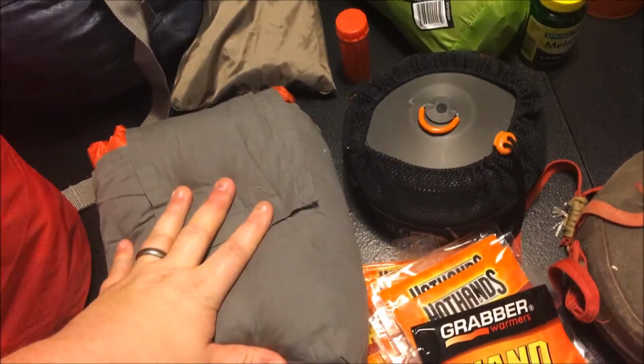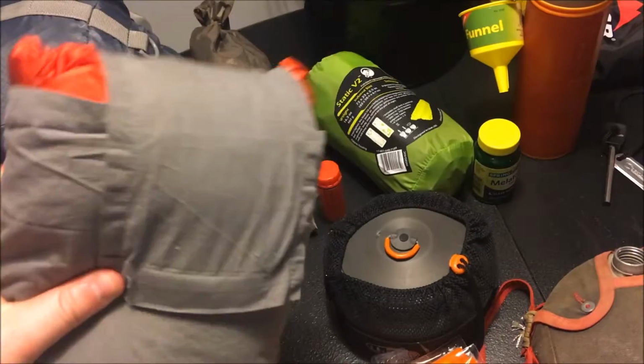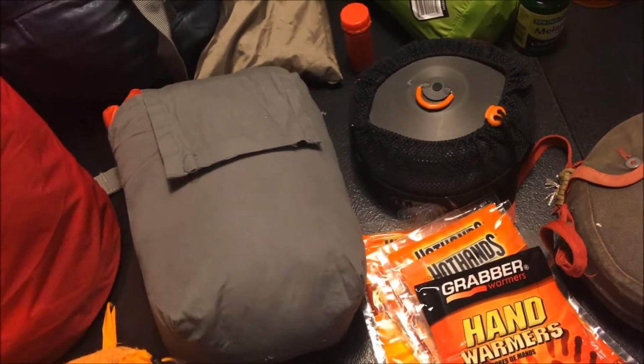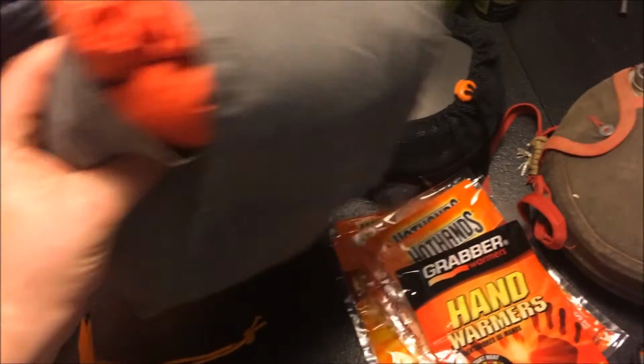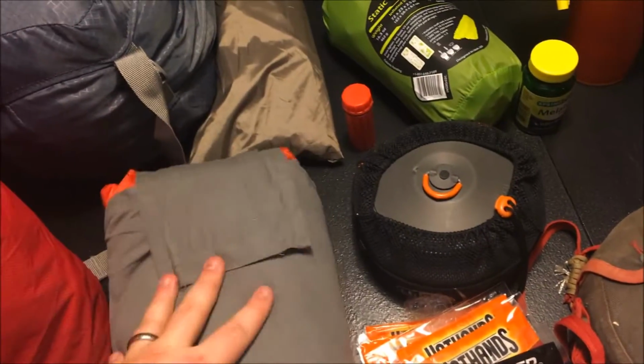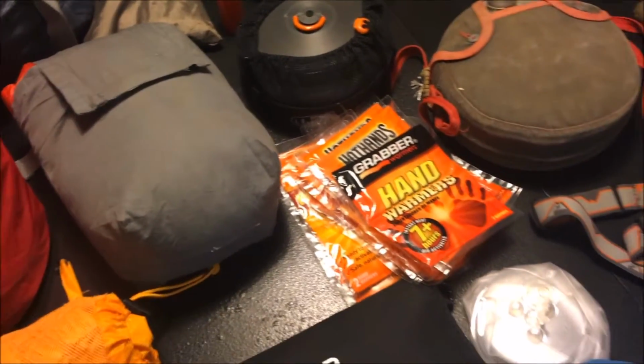I've got an REI puffer jacket right here. It's super lightweight. It looks a little big, but it's just because I got it stuffed in this little sheet carrier for right now. This actually was stuffed down into its own pocket. Probably weighs 10 ounces. Down puffer, and that's only about 40 bucks on REI.